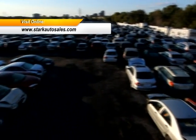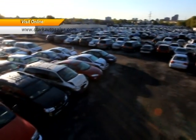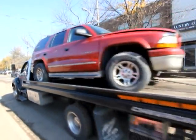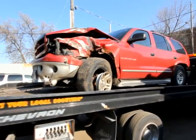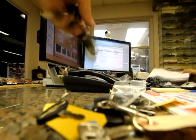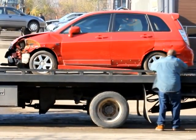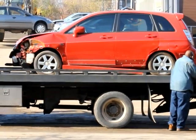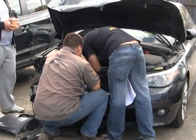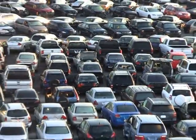The number of vehicles damaged in collisions in Canada now tops 300,000 a year. A good portion of them occur in Ontario, and with our network of partners strategically located throughout the province, Stark Auto Sales has no problem handling the volume. Stark's is located in central Toronto, making accessibility for appraisers, SIU personnel, and insurers very convenient. Stark offers insurance companies economies of scale and efficiency.